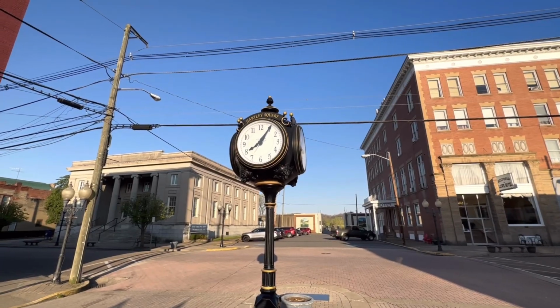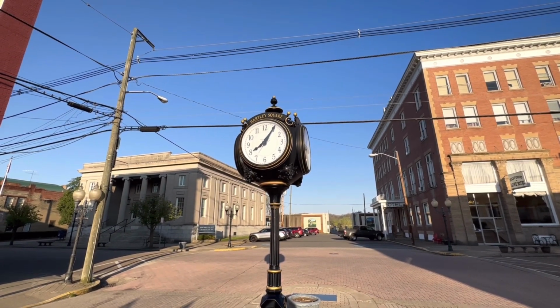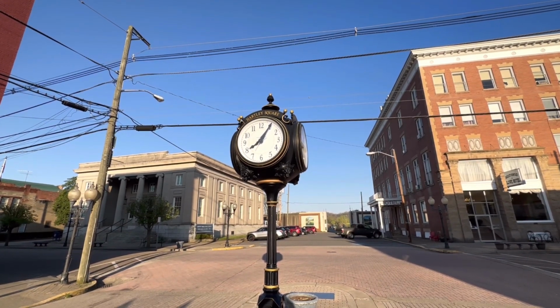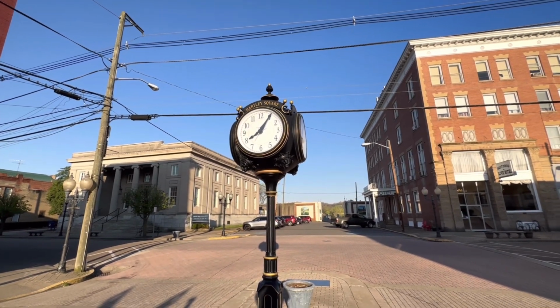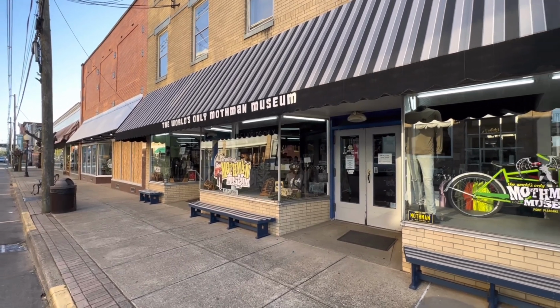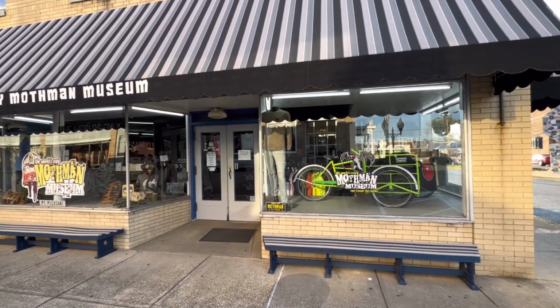Yeah, look at the clock, wow, it just moved there. That was cool. You can tell I'm early, not able to get into many places, but I love the clock, and it's right near Mothman, so Mothman always knows what time it is. Yes, Point Pleasant has the world's only Mothman museum. Been in there a few times, highly recommend it.